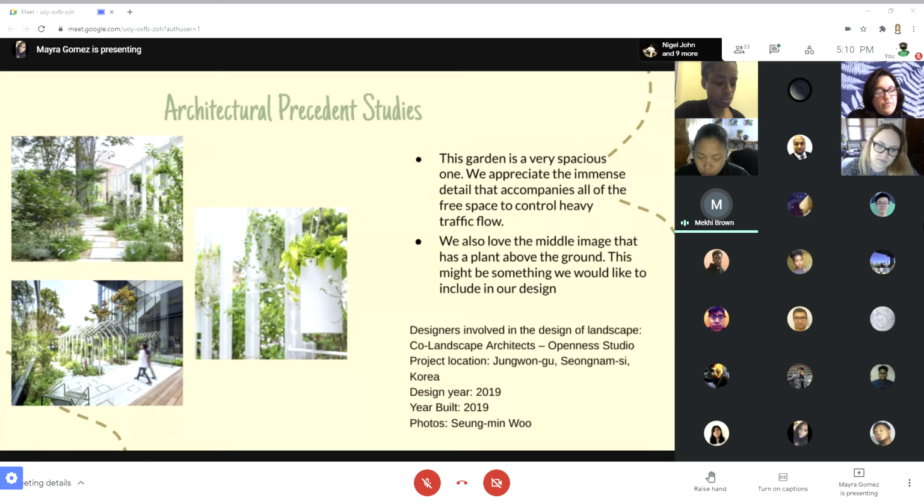That way, when visitors come and walk, it's as if they're walking through a forest or a garden. Now, the image below that one, you get a better look at the spacious feel and spacious vibe of it all. But what stood out to us the most was this structure in the middle that resembles a house.